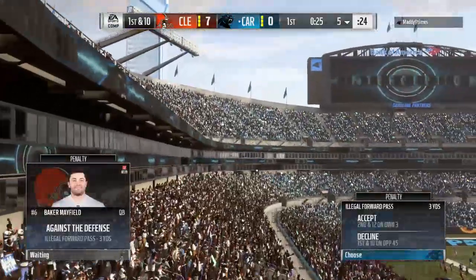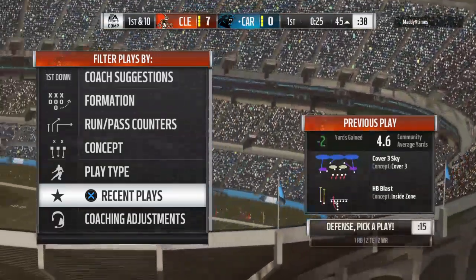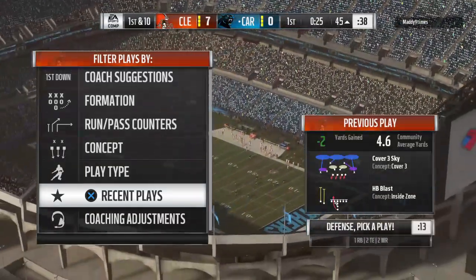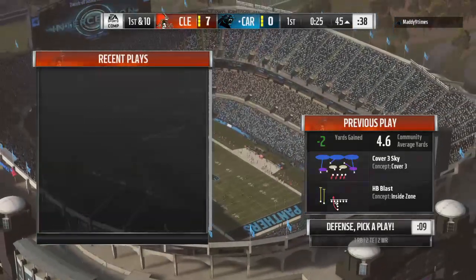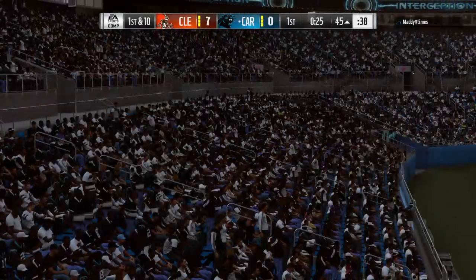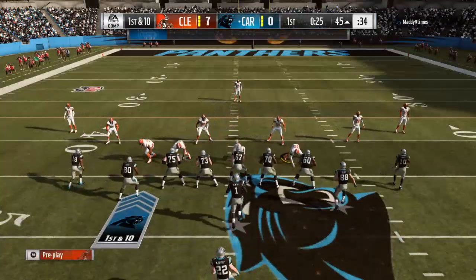Tried to stop. Wait a second. They did not accept that after the incompletion. Your look is just as puzzled as mine. I got nothing for you here. You have to take that penalty, don't you? It's 4 yards.